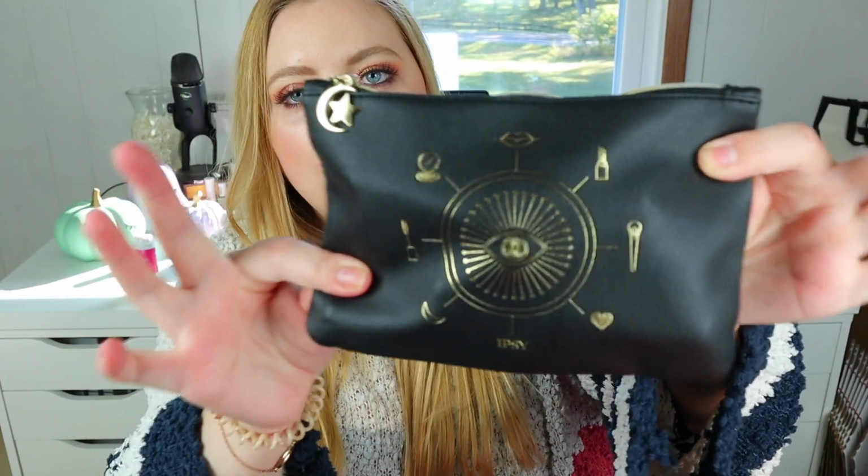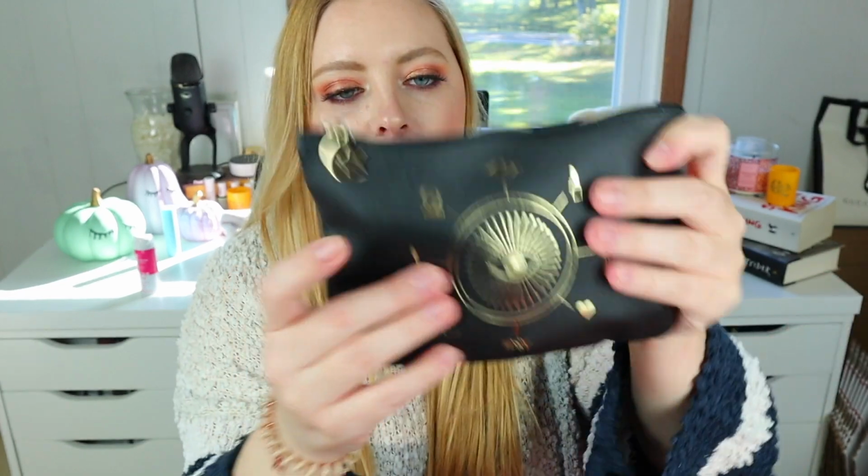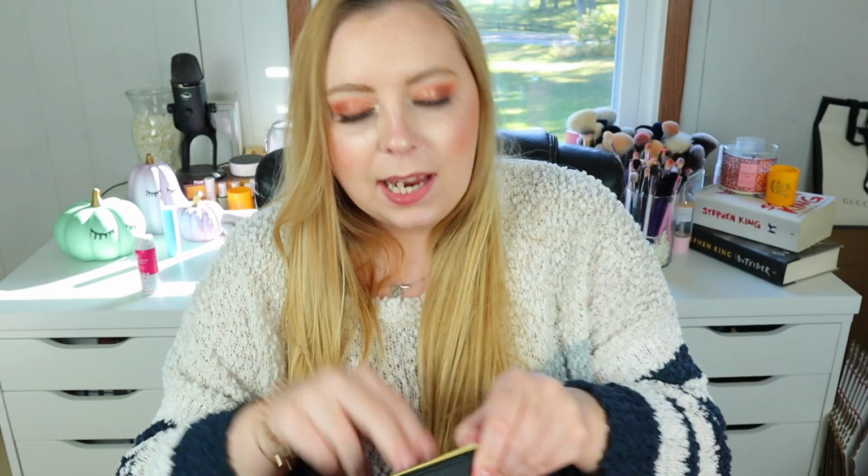Here's the bag. First off, bag is so cute. It says Your Magic on the back, and I am so excited about this bag. It's like the cutest bag I've ever seen, and I love the little charm it has. Let's get into it. I saw, I forgot her name. You guys talk about her all the time. Abidabs.